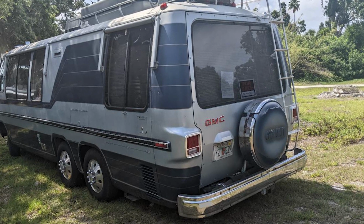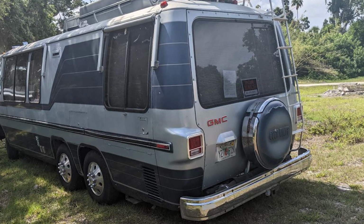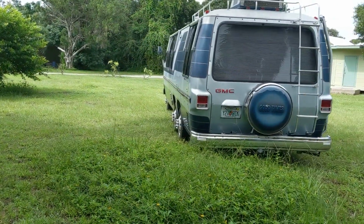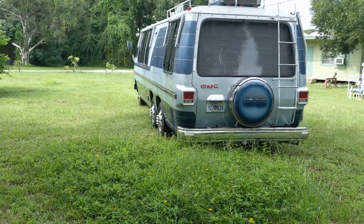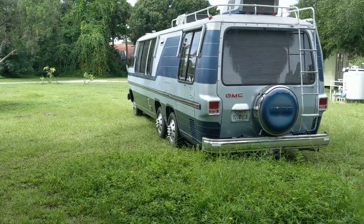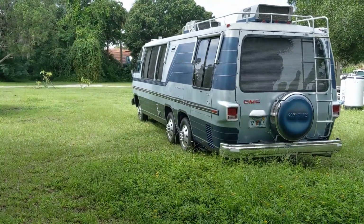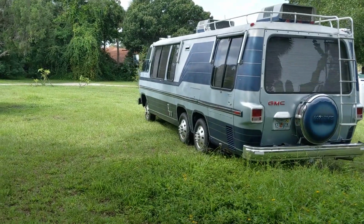New handles, valves, stems, and seats on both the kitchen and bathroom faucets. There's an all-new 40-gallon Blackwater holding tank with complete new discharge system and new macerator pump and switch. This coach has the recirculating toilet in the wet bath. The optional large 65-pound LP gas tank.